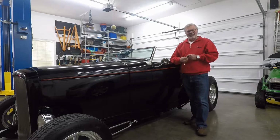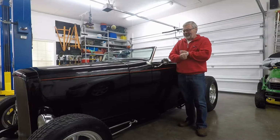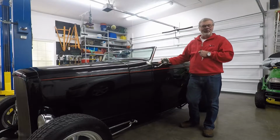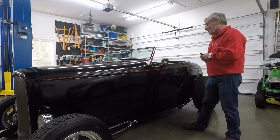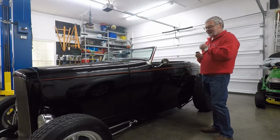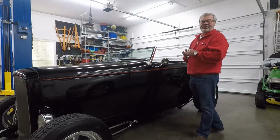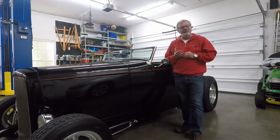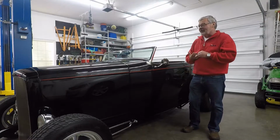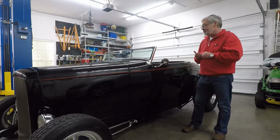Thanks again, David, for taking this opportunity to spend a little time with me and let me show you the car. It is the 1932 Ford Roadster. The 32 Ford is probably the most iconic street rod or hot rod ever built. It was a one-year only body, and it was also the first year that Ford had the V8, known as the flathead Ford V8. A lot of old songs were written about the flathead Fords and the hot rod.